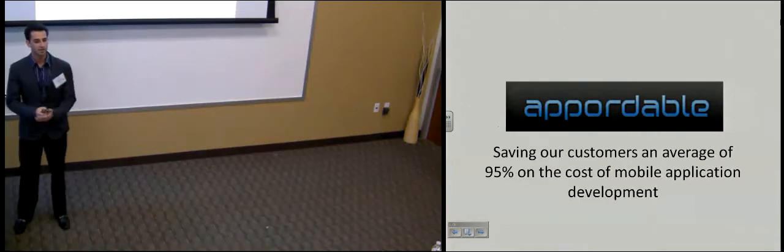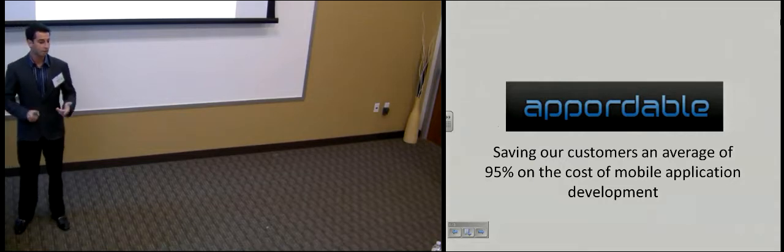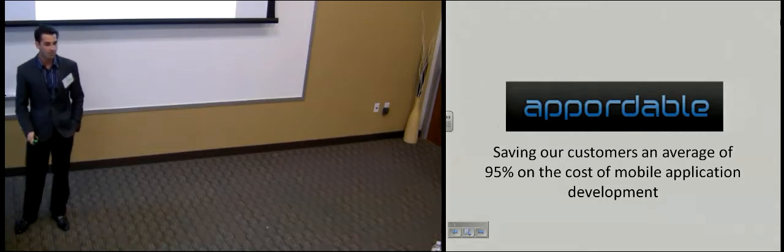Introducing Appordable. Appordable saves all businesses 95% or more on mobile application development. We offer affordable mobile applications for all businesses.